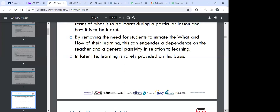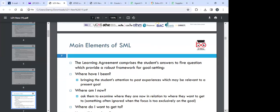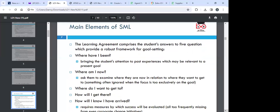So in self-learning, you are not relying on the traditional way of learning where the teacher was the one that decides what is to be learned and what is to be taught. However, in your own self-learning, you take control of what to learn and what to study at any particular time, which therefore makes you more active rather than passive. Okay. What then are the main elements of the SML?